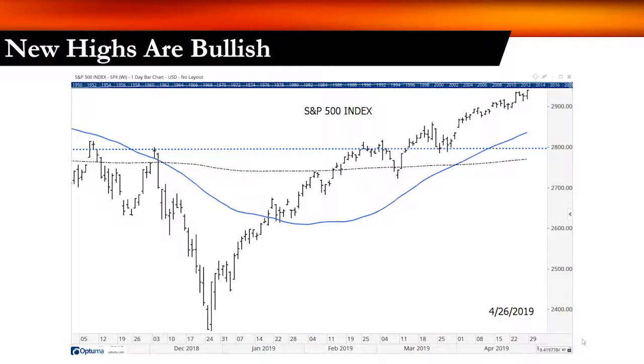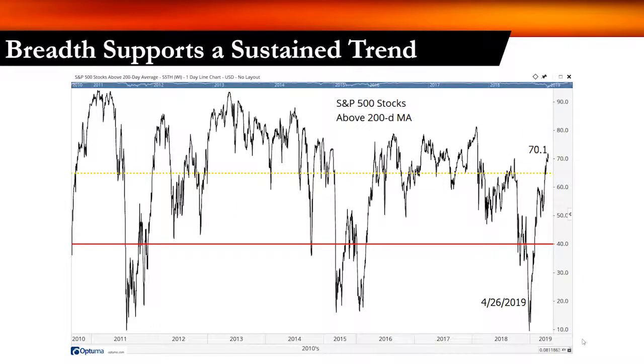And the simplest price action involves determining whether there's new highs or new lows. New highs are as bullish as it can get, and this chart is extraordinarily bullish. We're above the moving averages, we cleared resistance, prices are moving up. It's a bullish chart on the S&P 500.